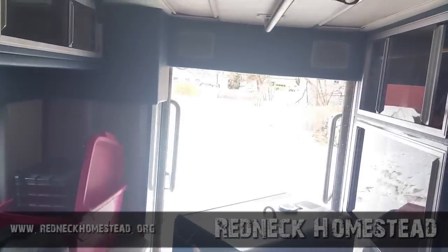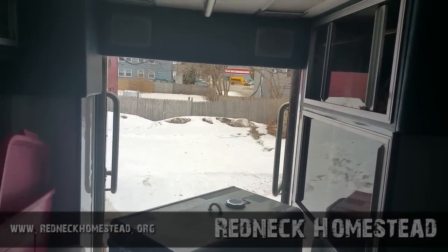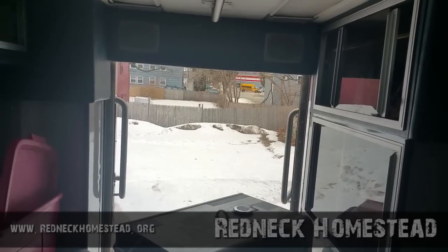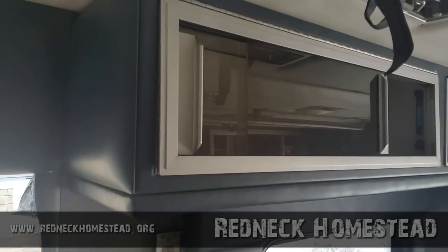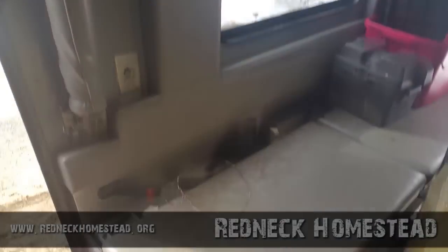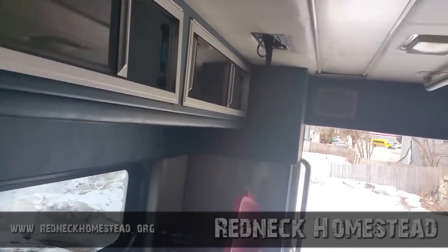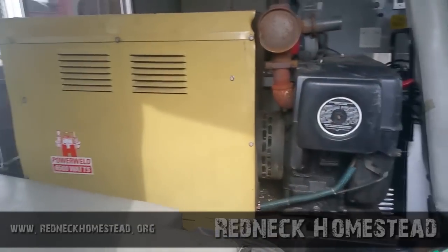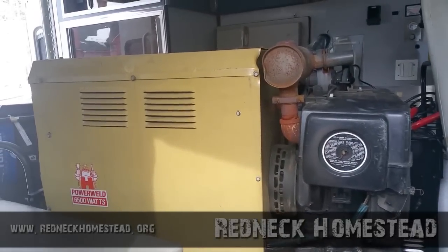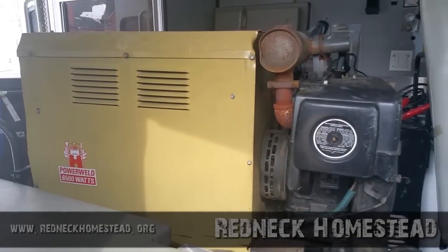Looking out the back door here, you can see there's a lot of width available to us. It's like 42 inches of width. Here above the right passenger seat in the rear, there's a bunch of storage. And you can see what I have in here, just for now. I haven't put this thing on the road. It runs great, but it's not registered or ready to roll yet.